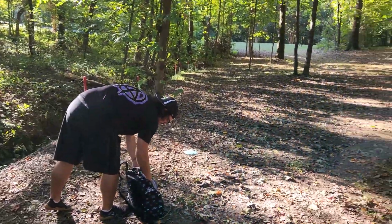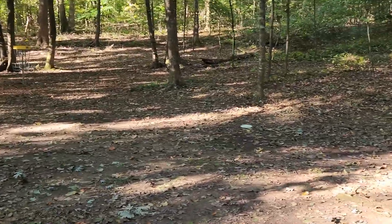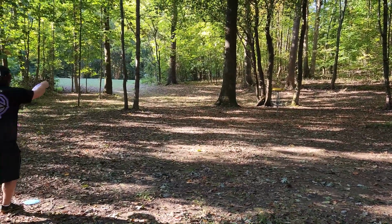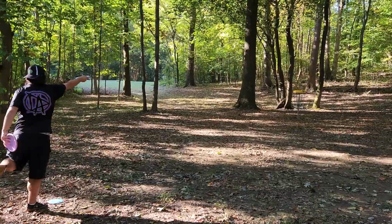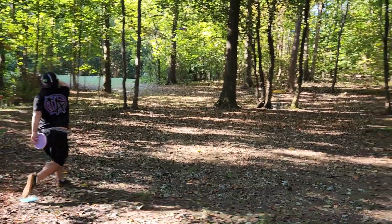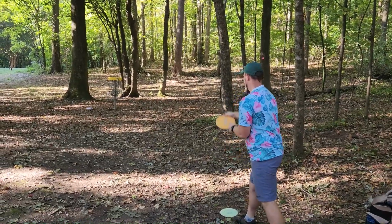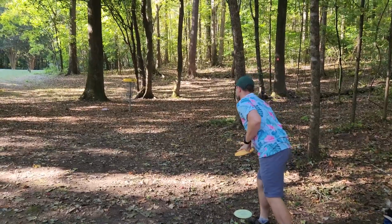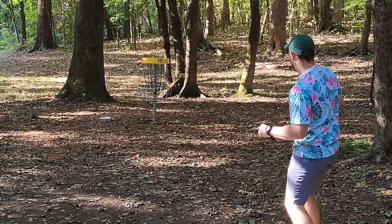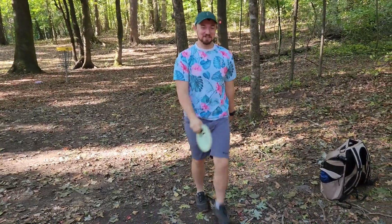All right, 2 excellent drives. We're both putting. Got Gilly here. We got the Destroyer here. No pressure. Come on. Oh. Hey, oh, heartbreaker. 2 disasters on hole 1 and 2.